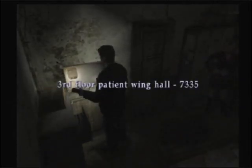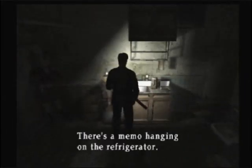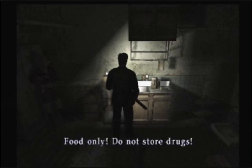Third floor patient wing hall, 7335. Another number code. Good to have plenty of those on hand. And stop turning off the flashlight. There's a memo hanging on the refrigerator. Food only. Do not store drugs. No health drinks for us in there. And we've unlocked this door.